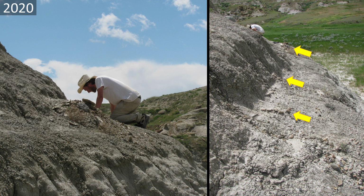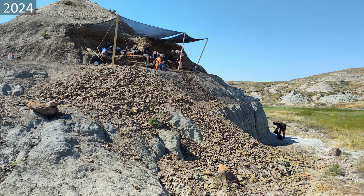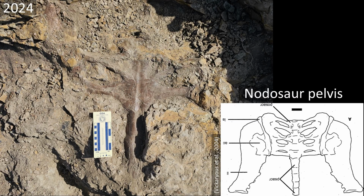But this year, we decided we'd go and dig this site. So this is the excavation that Steve and Bobby were leading. And what did they find? Well, that big flat bone turned out to be part of a nodosaur pelvis. It was one of these big flat ilia, one of the bones of the hips basically.